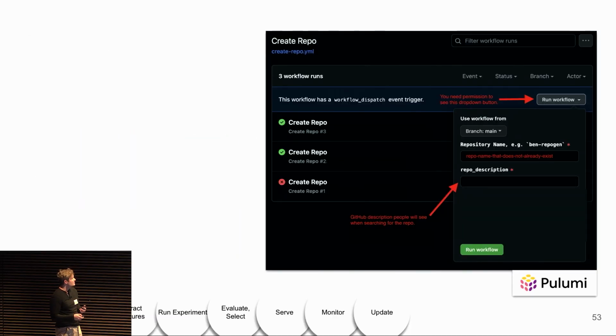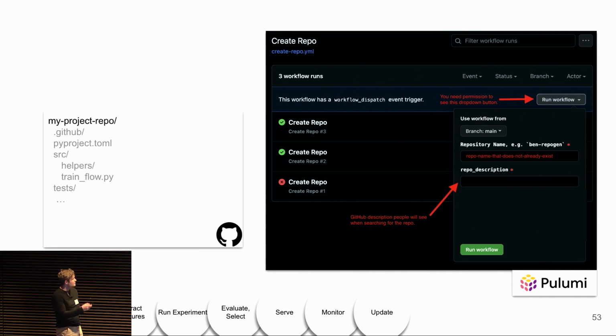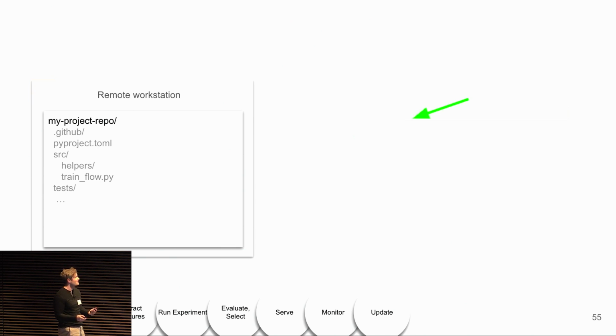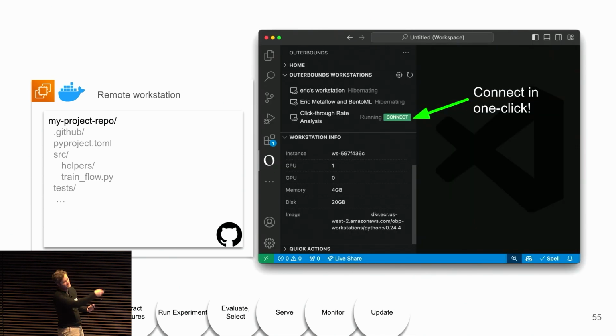So number one, it used to be really hard to get a data scientist up and running with a project, so we created this form that would generate a repo with some boilerplate code for them. But they still need access to the data and some compute, and that's where Outerbounds comes in. They can go to this UI and actually provision themselves a remote workstation, which is great, because you can connect to it with their awesome VS Code extension, that's really cool.